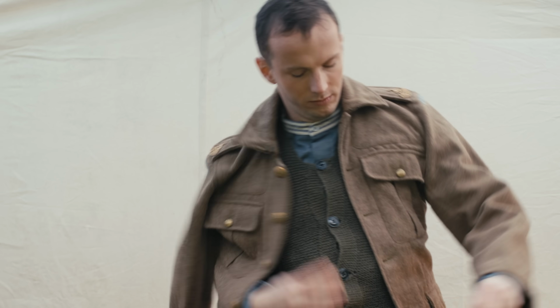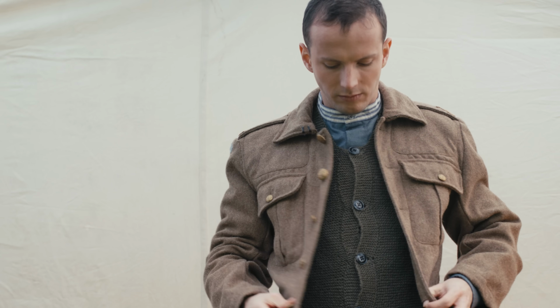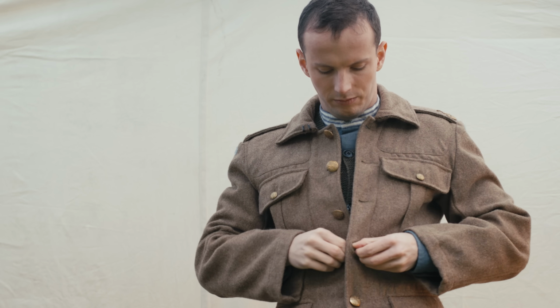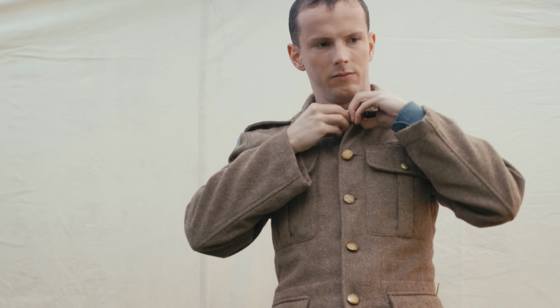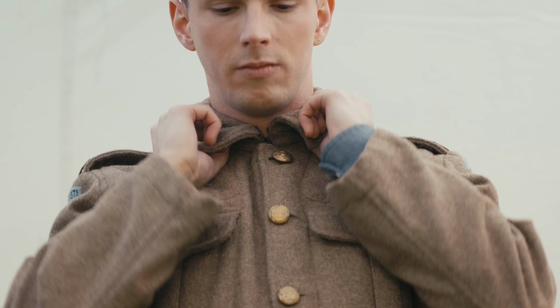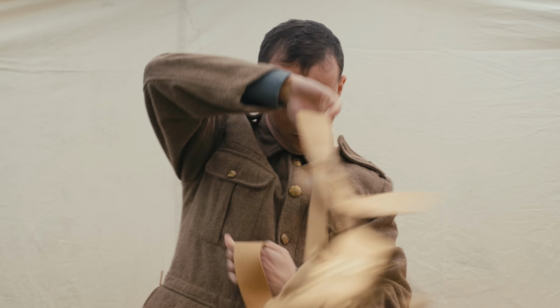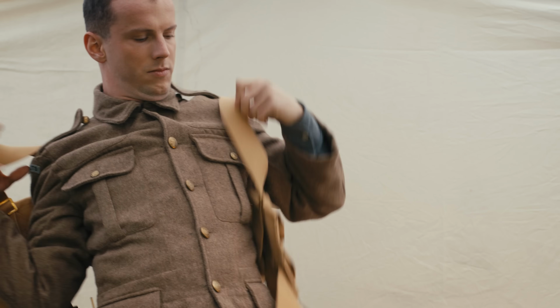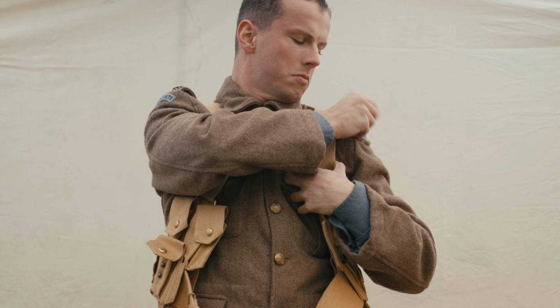The battle dress tunic was also made from khaki serge wool. It had 4 buttoned-down pockets and an inner pocket at the bottom right front which contained an emergency field dressing. The epaulettes helped keep the webbing straps on the shoulder. The webbing carried much of what the soldier needed in battle. Ammunition, water bottle, backpack, entrenching tool and bayonet. A gas mask was also carried.